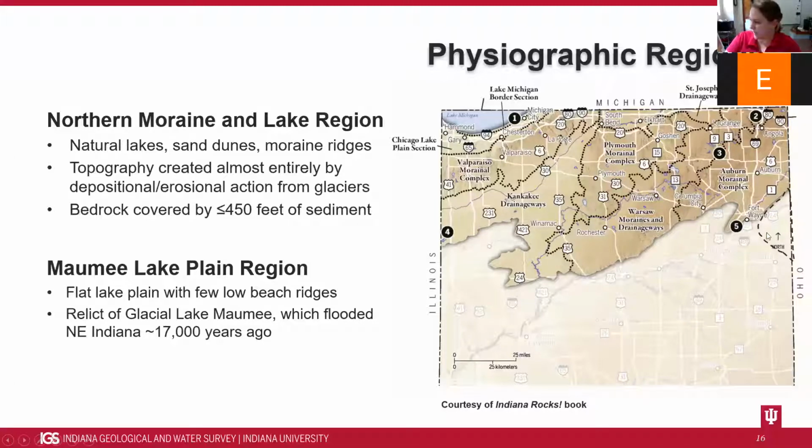This torrent, this glacial flood, is what carved the modern-day Wabash River, and we'll see that in the next slide as well because it affects the Central Till Plain. The Maumee Lake Plain is the lake that eventually carved some of the features we see in the Till Plain section along the Wabash River.